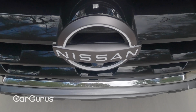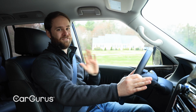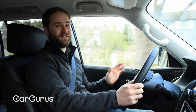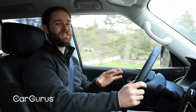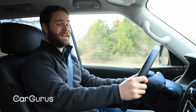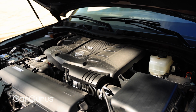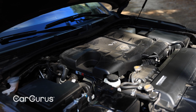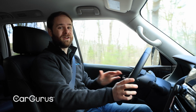Every Armada has a 5.6 liter V8 engine. And I don't mean every 2021 Armada, I mean literally every single Armada, because in some shape or form, this is the same engine Nissan has been putting into the Armada since 2004, and it's the only option. The guts have been juiced up a bit this year, and it now makes 400 horsepower and 413 pound-feet of torque, and it needs all of it. This truck weighs nearly 3 tons.